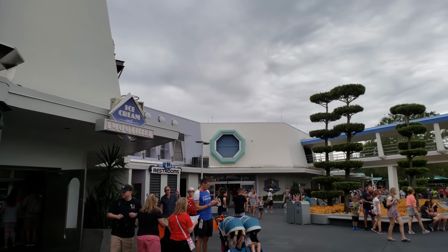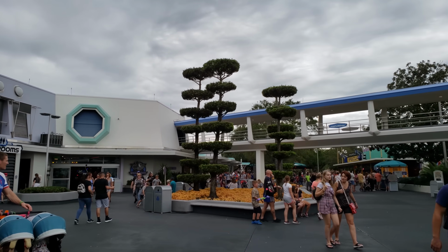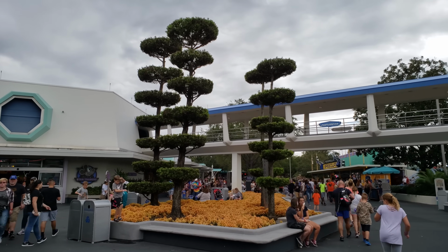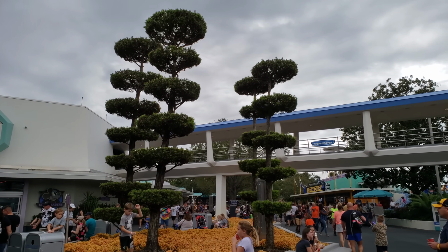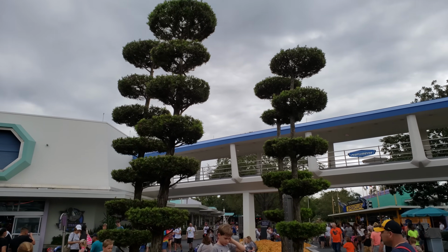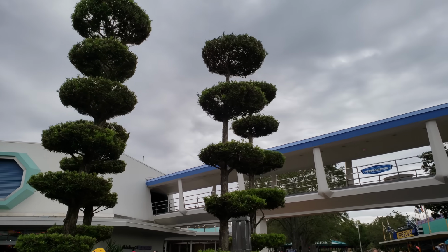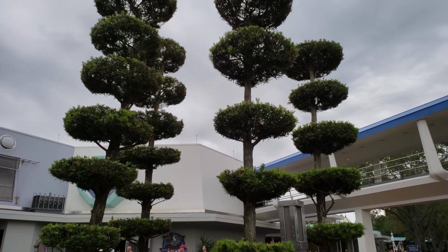One of the other details I wanted to point out here were just the plant life and shrubbery here. Even that is cut in such a way that it looks very futuristic with the way these shrubs are cut into little discs here. So anyway, just something to kind of pay attention to next time you're here.